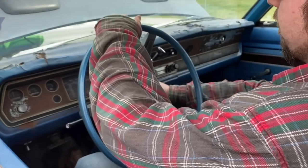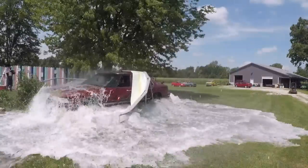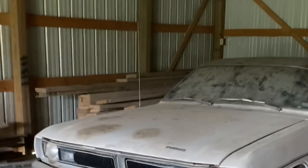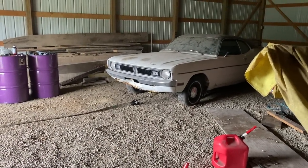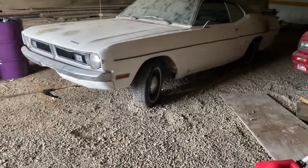God, that's... Hell yeah. Check these things out, please. Push in on the inside. I think I got it in neutral. 71 Demon. Wheels are locked up. He's gonna try and shock it just by giving her a good yank. Oh my God, this is gonna be great.